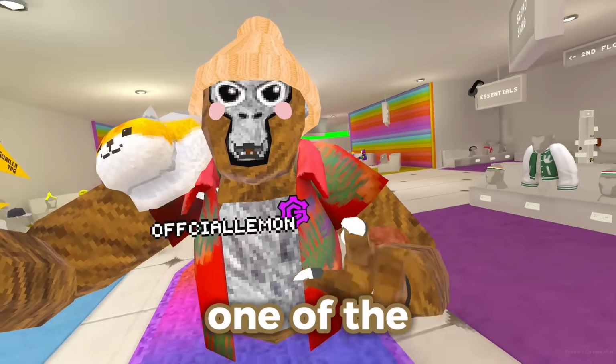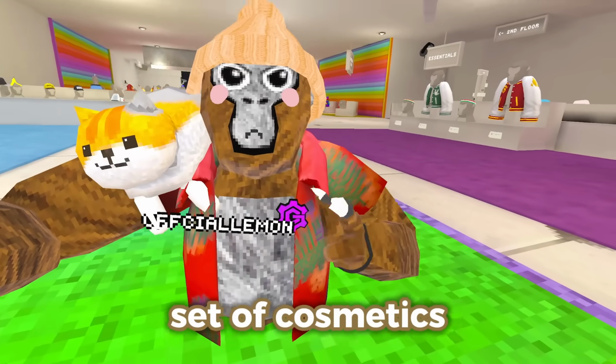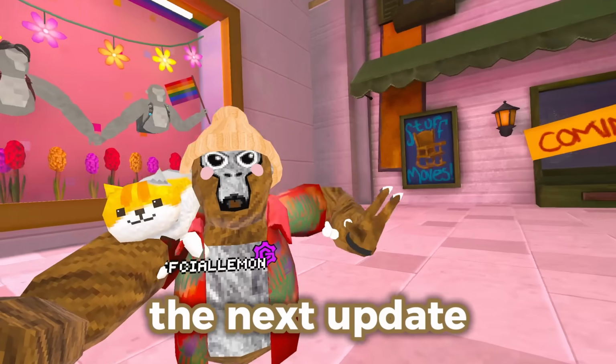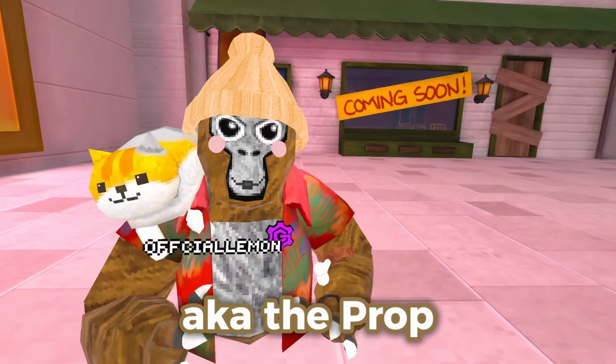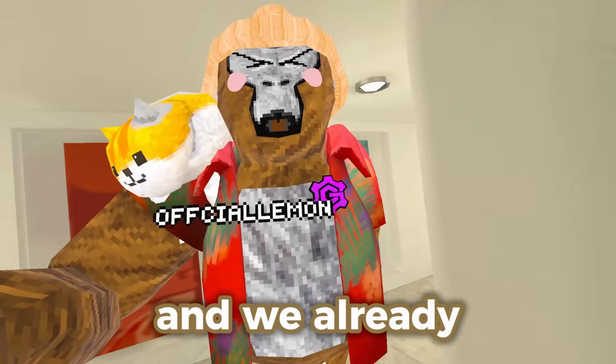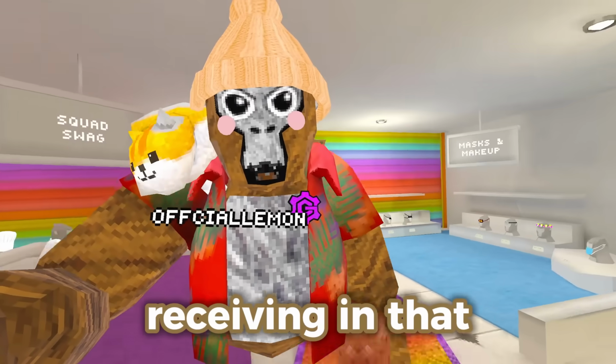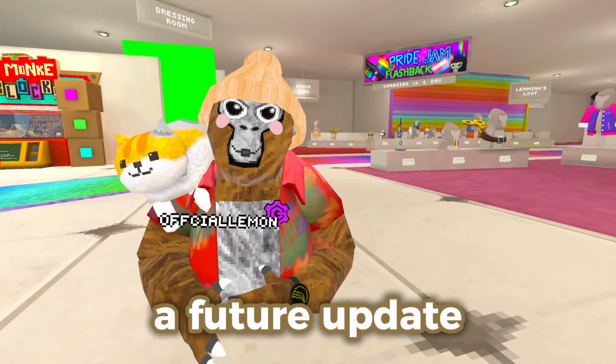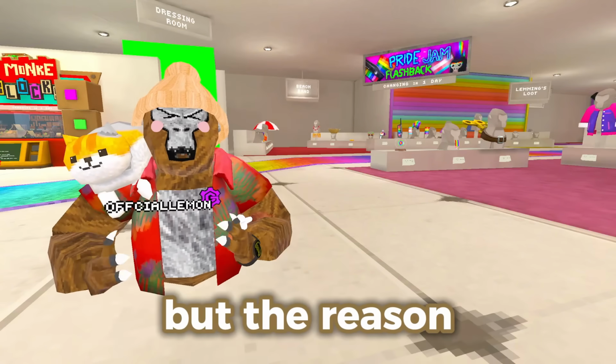And apparently, one of the furs that I've already leaked goes with this set of cosmetics. Now, obviously, this is not going to be the next update because the next update is going to be the Lost and Found update, aka the Prop Haunt game mode, and we already know what cosmetics we will be receiving in that update, and none of them have to do with space. So this is obviously going to be a future update sometime this year.